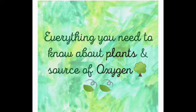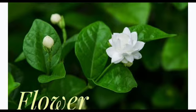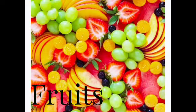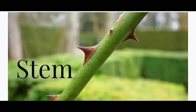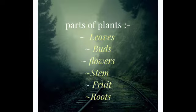Let's take a closer look at the buds. Number 1. Buds. It protects a baby flower or the baby leaf from the harmful elements of nature. Number 2. Flower. It is the most beautiful part of a plant. It's usually colorful and attracts bees and other insects. Number 3. Leaves. Leaves are one of the most important parts of the plant. It has an element called chlorophyll which absorbs the sunlight and prepares food.